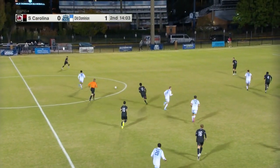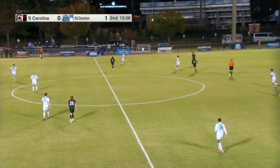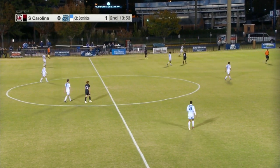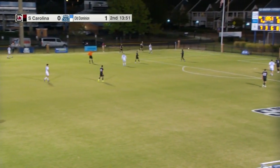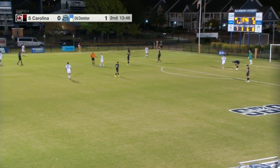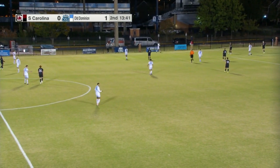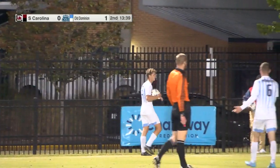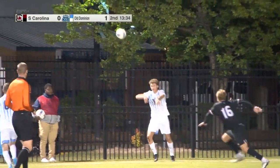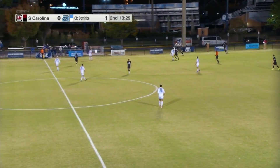Here's Beckett, and he'll lay it across. Montier, able to corral it back to Marpaugh. Marpaugh plays it ahead. That's gonna go out of bounds, and it will belong. Let's see, where's the flag? It looks like it's gonna be South Carolina. Nope, it's gonna be an Old Dominion ball. ODU throw it. Marpaugh coming way deep before he throws that one back in, and instantly it's almost given away again.